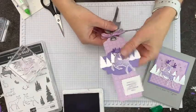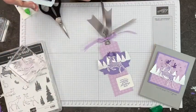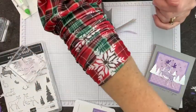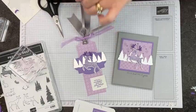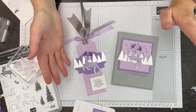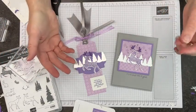And there we have our fun bookmark with the mixed ribbon topper, which is such a fun and festive way to add to these elements. So there you go. What do you guys think? I don't know. Are you sold? Do you hate the idea of a non-traditional purple or pink Christmas card? Are you okay with it? What about New Year's? Like, could I call this a New Year's card?